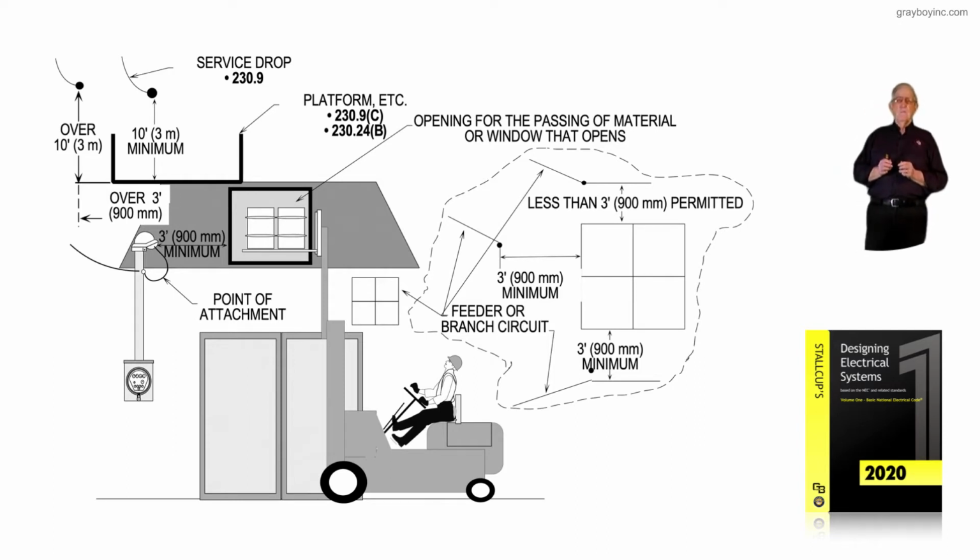But notice we have a forklift there, and they are using a forklift to store equipment in an attic that is designed for storage. Now notice, if you should have any kind of an opening there, you still need that 3 foot from that opening, as you see in the illustration where the weatherhead is, with the conductors terminating to the service drop.